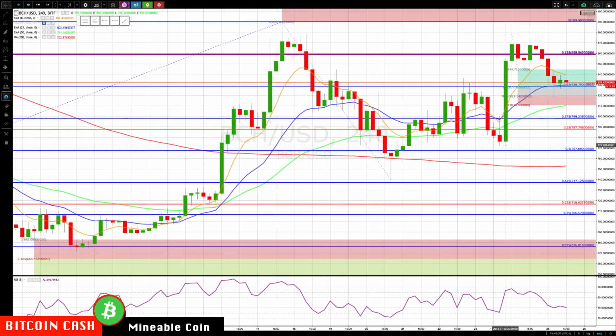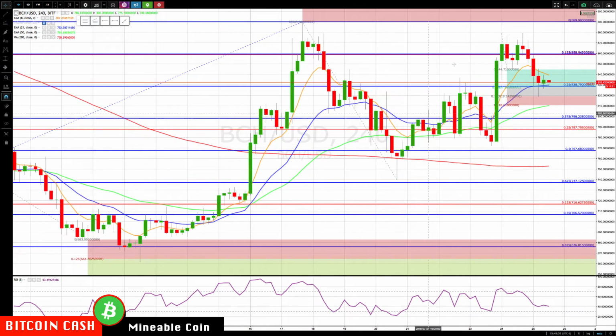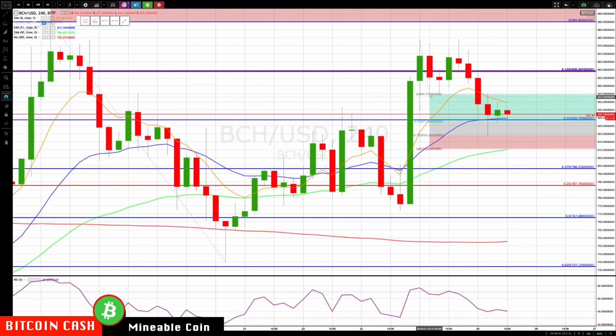Checking in on Bitcoin Cash, which we haven't done in a while. It's caught in this big horizontal channel right now, just chopping back and forth. There have been some scalping trades, but nothing major long term. We also just triggered a bit ago a double top. This is on the 4 hour.